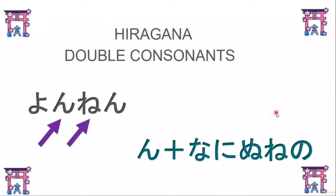And there's one more way. If we're talking about consonants like N, so we need to add an extra N to na, ni, nu, ne, no. So if we have the word yonen, nen is ne, so we need to add an N: yon nen, so it's double N.